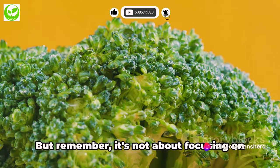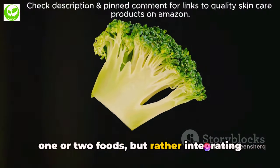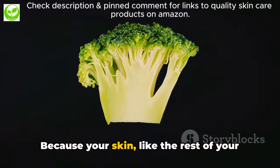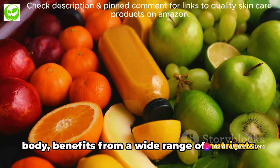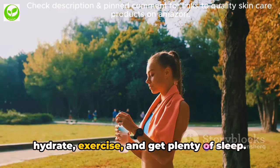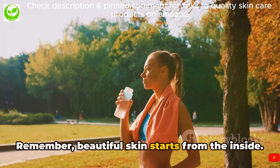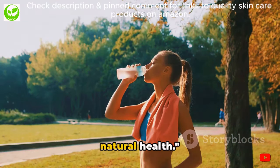But remember, it's not about focusing on one or two foods, but rather integrating these into a balanced, varied diet. Because your skin, like the rest of your body, benefits from a wide range of nutrients. So fill your plate with these skin-loving foods, but also make sure to hydrate, exercise, and get plenty of sleep. Remember, beautiful skin starts from the inside. Eat well, live well, and shine with natural health.